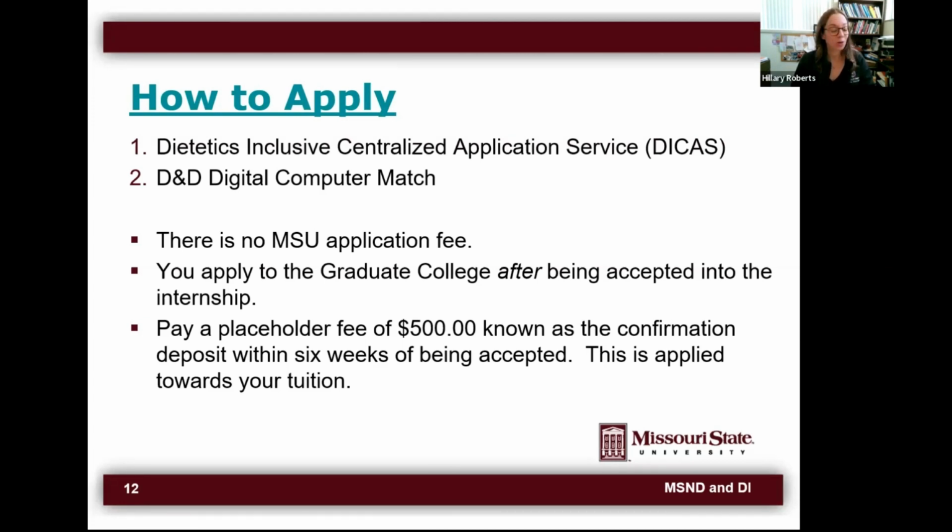Once you're accepted to the program and you say, yes, I want to be a bear at Missouri State, you're going to pay a $500 placeholder fee that holds your spot. And then if you're here and complete the first 2 weeks in August, that money is refunded to your student account. So you will get that money back. Think of it as a deposit that you then get back.